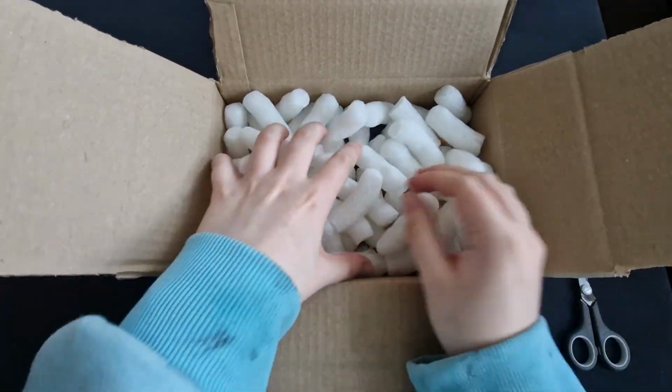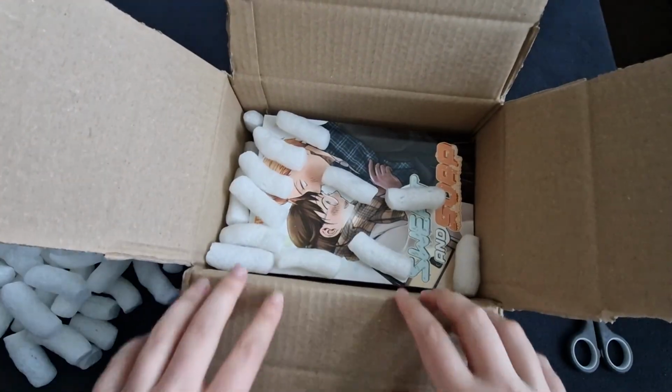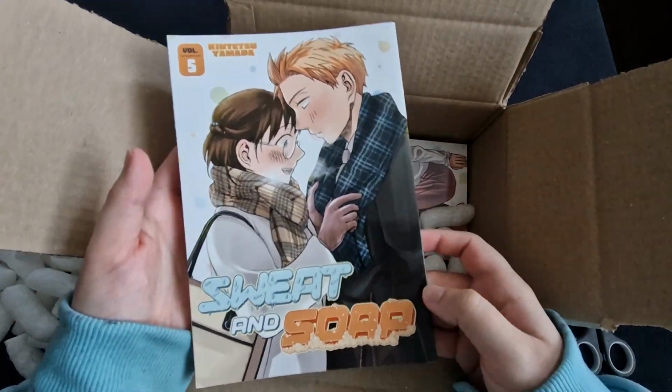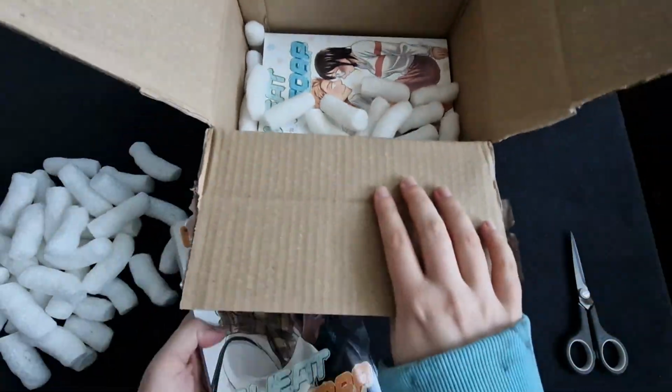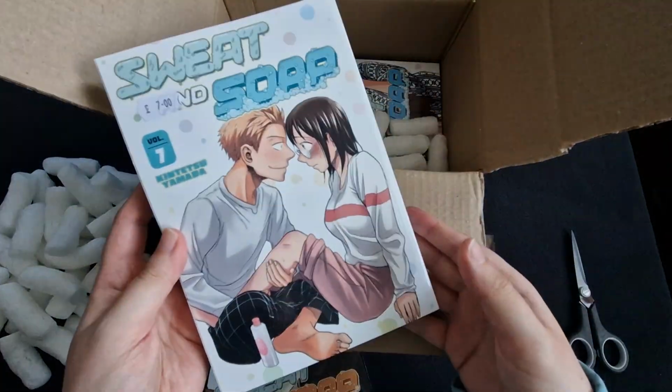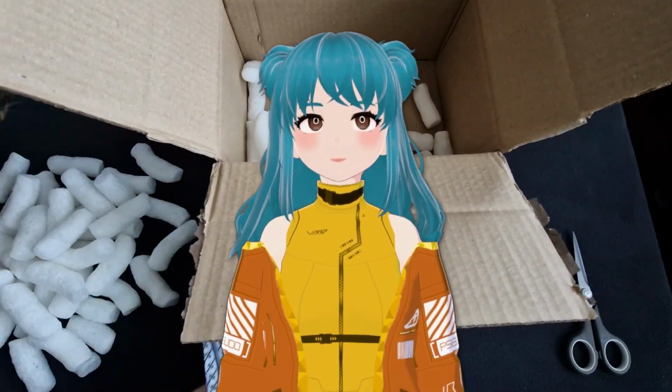I'm currently in the process of purchasing the entirety of Sweat and Soap, in which I currently own volumes 1 to 7. The manga is packaged brilliantly, with plenty of styrofoam beans to prevent any damages throughout the delivery process. Are you hearing this, Amazon? They take care of their books.